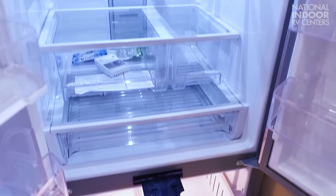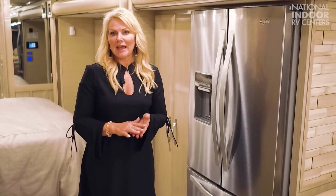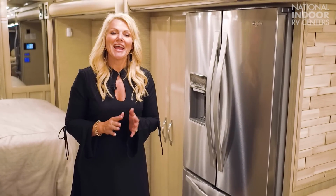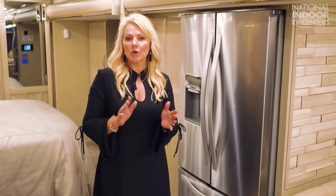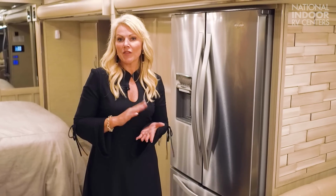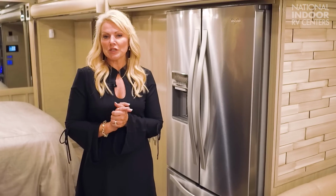and freezer with ice maker. All right, have you ever been at a truck repair center, not at National Indoor RV Centers, and you don't think that your coach has been plugged in all the time? You're worried that your frozen foods have unthawed and been refrozen? I'm gonna give you a little trick of something you can do.